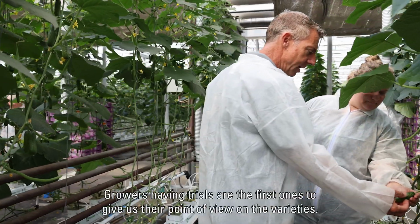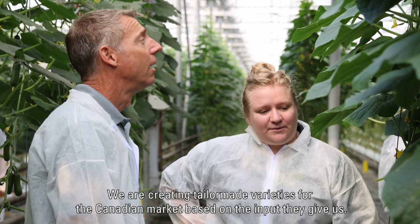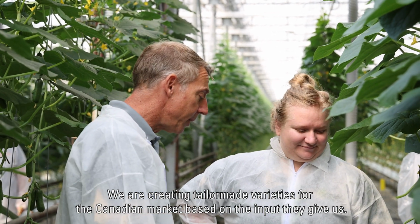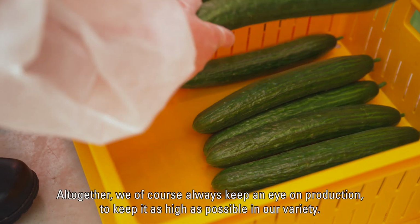Growers having trials are the first ones to give us their point of view on the varieties. We are creating tailor-made varieties for the Canadian market based on the input they give us. Altogether, we of course always keep an eye on production, to keep it as high as possible in our varieties.